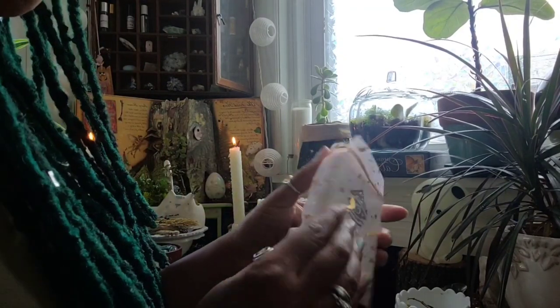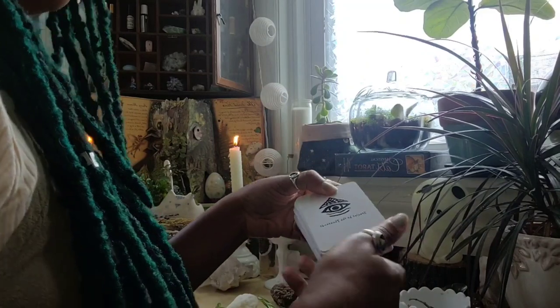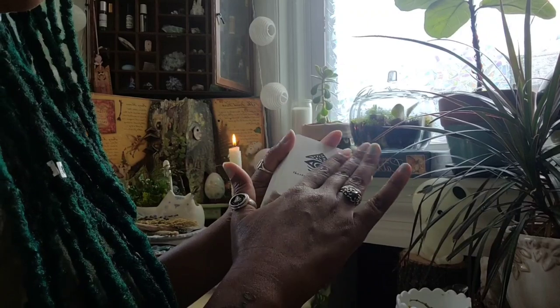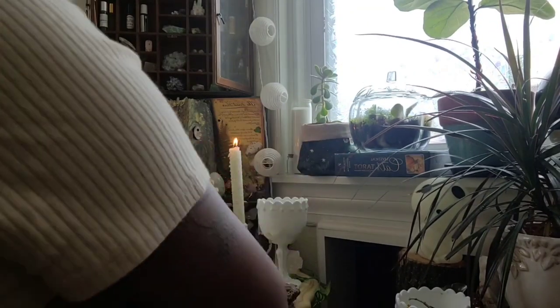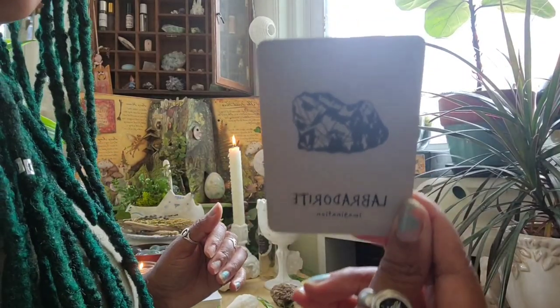And I'm also using my Species by the Thousands crystal cards. This is how I choose which crystal to work with for the day. I just shuffle them and pull and see what card comes up. And today I pulled Labradorite.